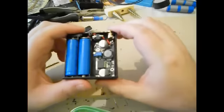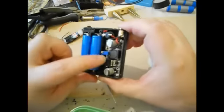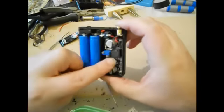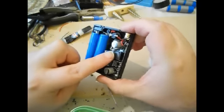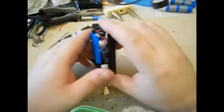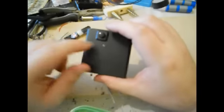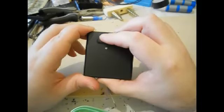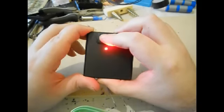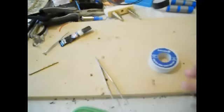So, basically, one lesson learned. Remember, this is a variable voltage circuit, and when it comes, you've got no idea what it's set at. In this case, it was set at the minimum voltage, which means when you press the button, no light comes on because it's too low for the LED. But when you turn the voltage up, you get your LED working, which will also mean your atomizer should work.